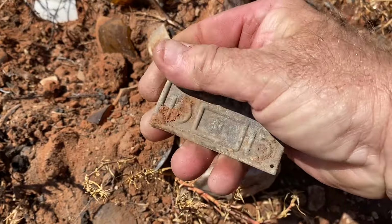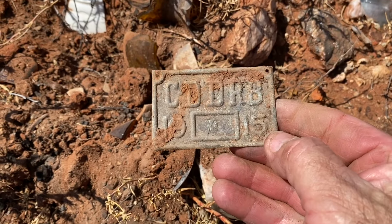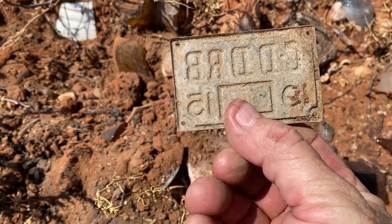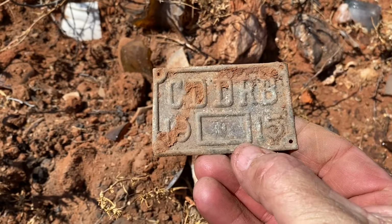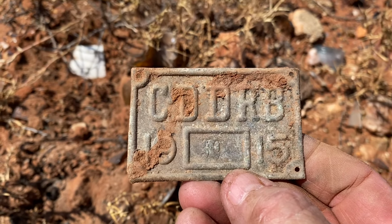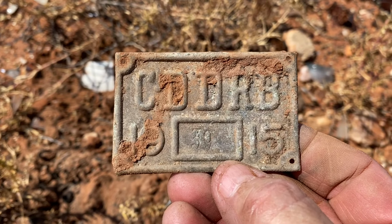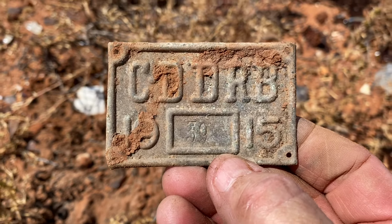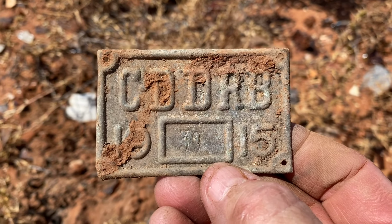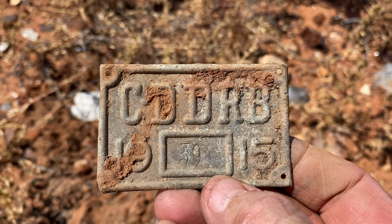Let's have a look. CDDRB, which is Q-Day Dawn Roads Board, 1915, number 39. So that's a beauty, absolute ripper, in very nice condition too. Actually, I've got a Q-Day Dawn cart plate, I think it's a 1913, which is a lot larger than this, and it's not in very good condition. So this is the first one I found in good condition. I'll just give it a quick brush, and then we can come back and have a look at it. But first worthwhile target for the trip. I've been detecting now for about an hour, and I'm absolutely stoked with that.